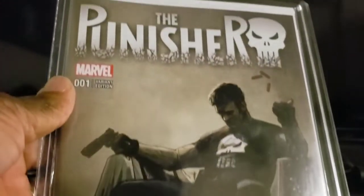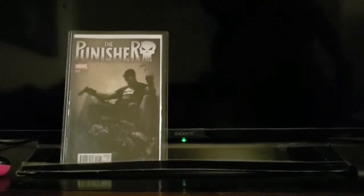But just awesome. I haven't won this book. I just wanted it for the right price though. So finally was able to get it, man. It's $5. $5.